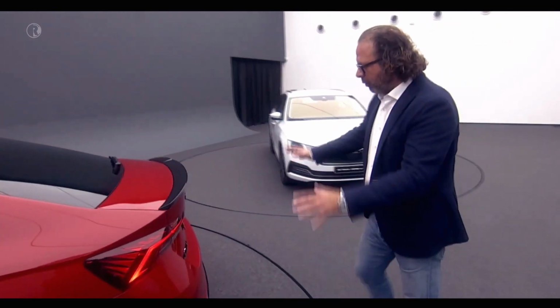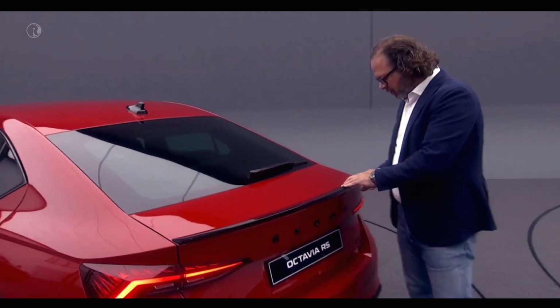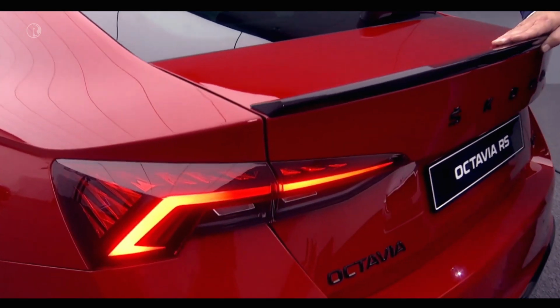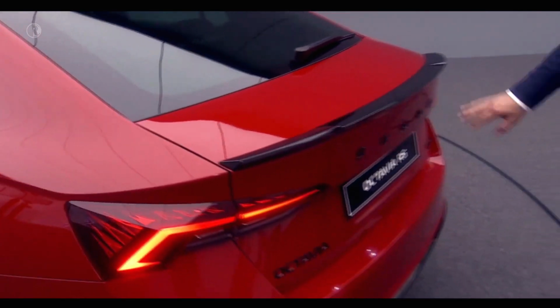Coming now to the rear. What we added to this car is this nicely shaped spoiler here. This also works very well with our crystalline design language. It is also working, gives a lot of dynamics, downforce, it's very beautiful. We have the Skoda black lettering here.